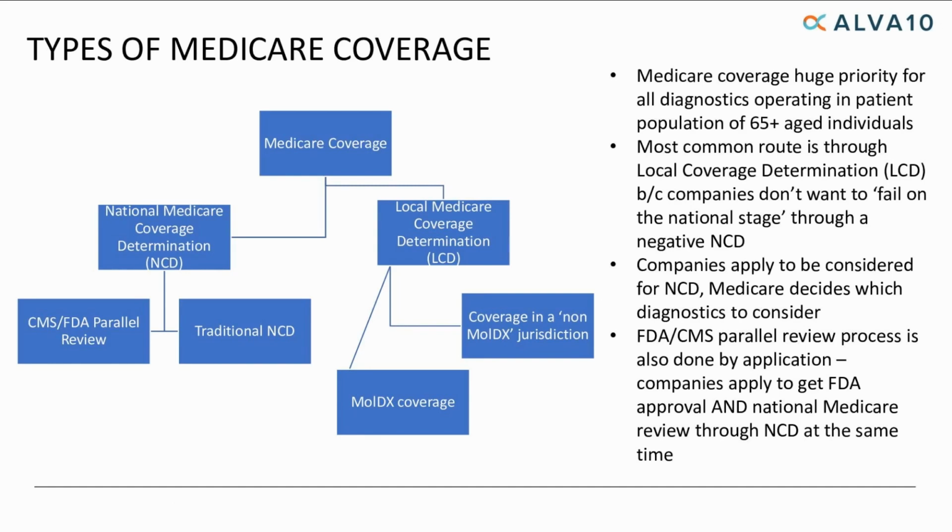Local coverage determination is managed by the MACs, and there's two ways of thinking about it. And we'll talk about MolDX and these jurisdictions in a second. But basically, what you have to understand is that in the Medicare space, there's 12 MACs. One of them is incredibly influential, and that program is called MolDX. And then there's essentially the non-MolDX jurisdictions. And so the question is really, what jurisdiction are you living in? This will become a lot clearer in a second.